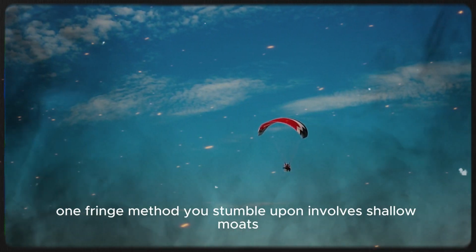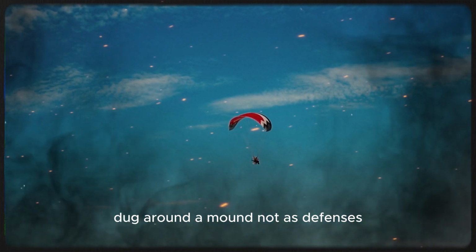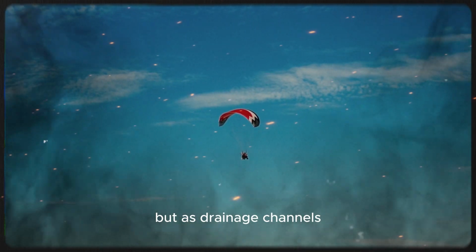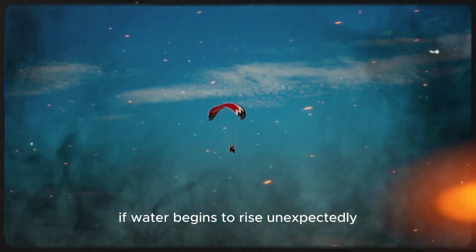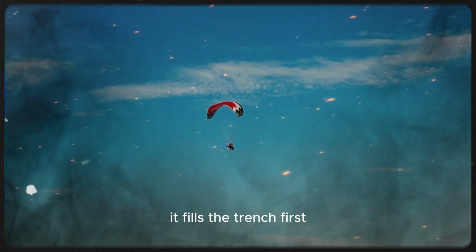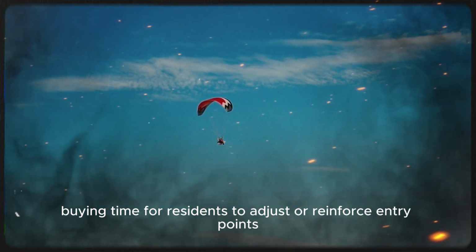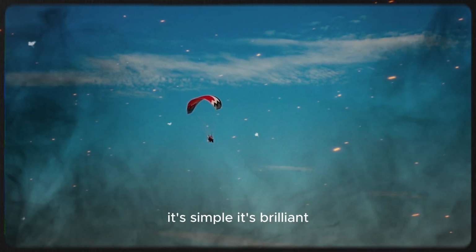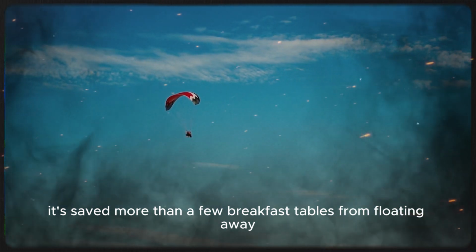One fringe method you stumble upon involves shallow moats dug around a mound, not as defenses, but as drainage channels. If water begins to rise unexpectedly, it fills the trench first, buying time for residents to adjust or reinforce entry points. It's simple, it's brilliant. It's saved more than a few breakfast tables from floating away.